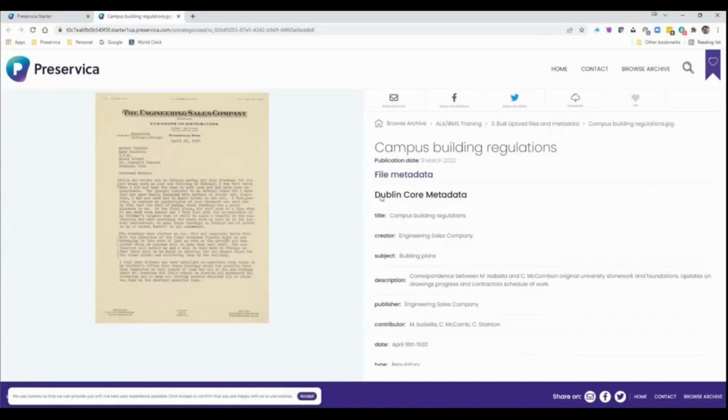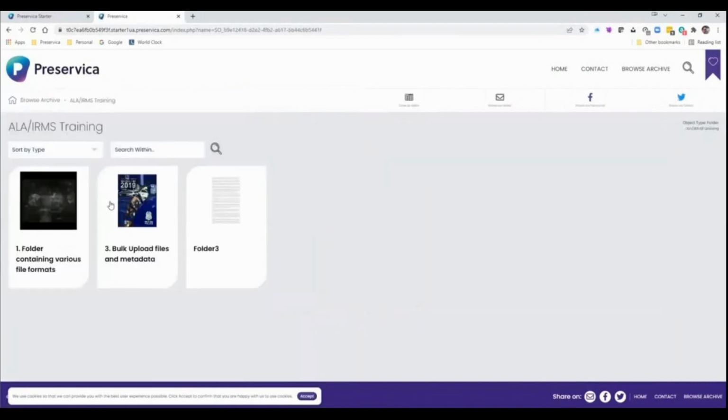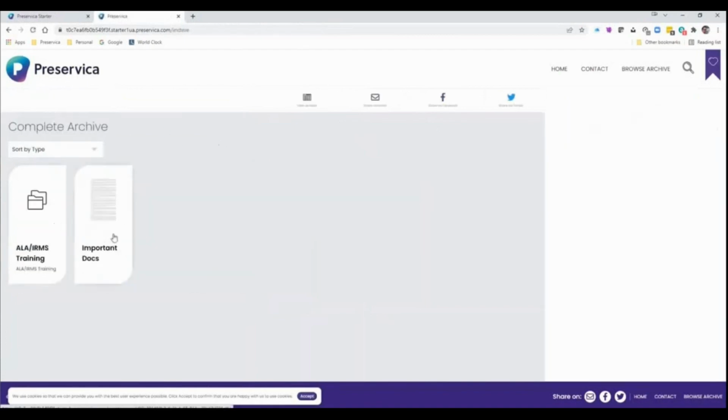Now, if I go back, I can actually go back through that structure in that path. I can see my subfolder structure here, and I can go back to my top level folder to see my 3 top level folders, and ultimately I can go to Browse Archive and see my ultimate top level folders that I'm sharing in Starter.